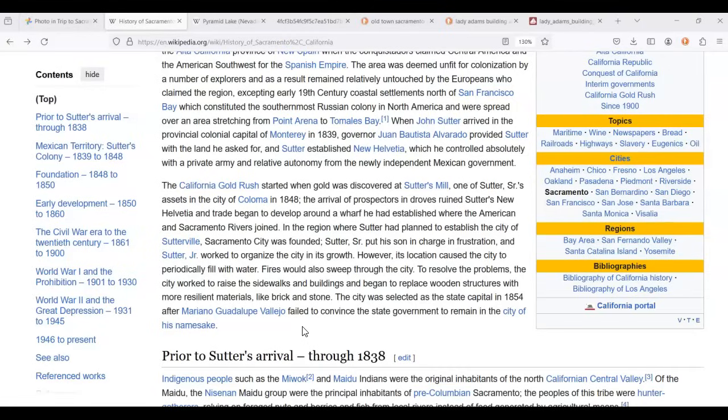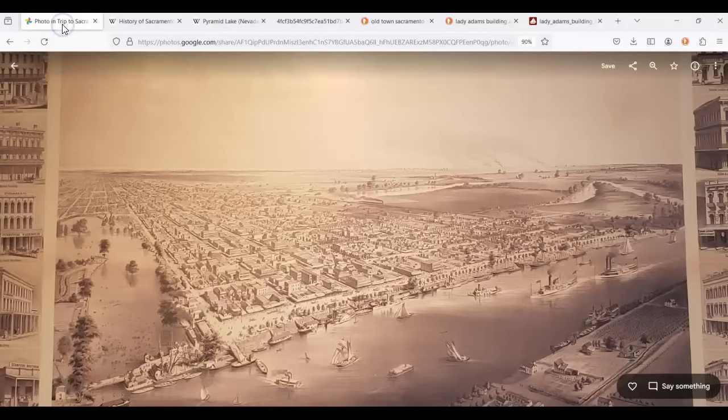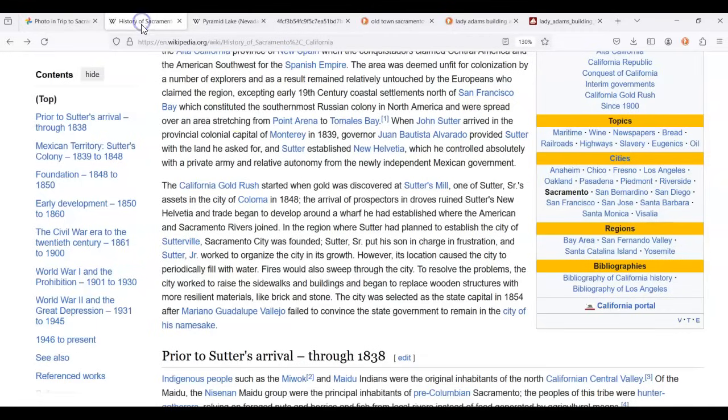However, its location caused the city to periodically fill with water. Oh, so there were issues, but still, it was able to look like this in 1857. Okay. Fires would also sweep through the city. Oh, okay. To resolve the problems, the city worked to raise the sidewalks and buildings and began to replace wooden structures with more resilient materials like brick and stone. That sounds awfully familiar to the narrative of the Seattle Underground, doesn't it?